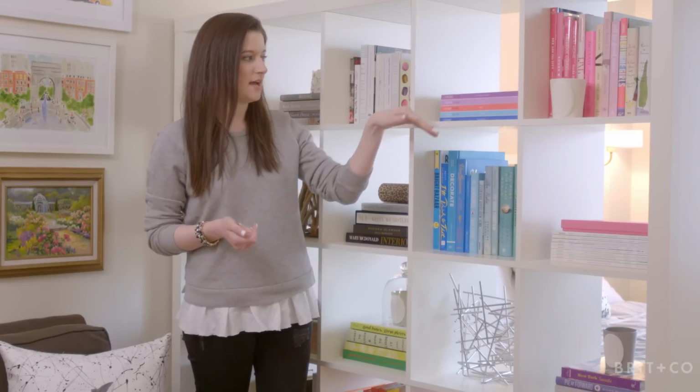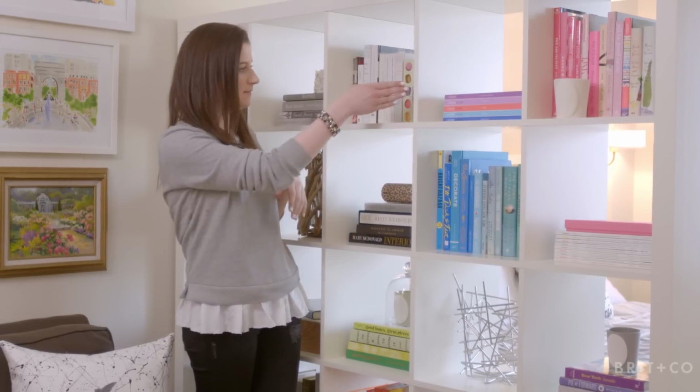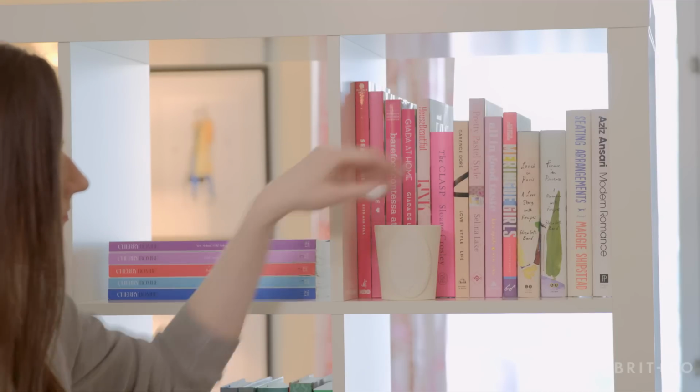I was always interested in rearranging my furniture and organizing things. It's almost like a puzzle, like finding ways to fit things in. Like there is a way to fit everything in, and it's just a matter of finding it.